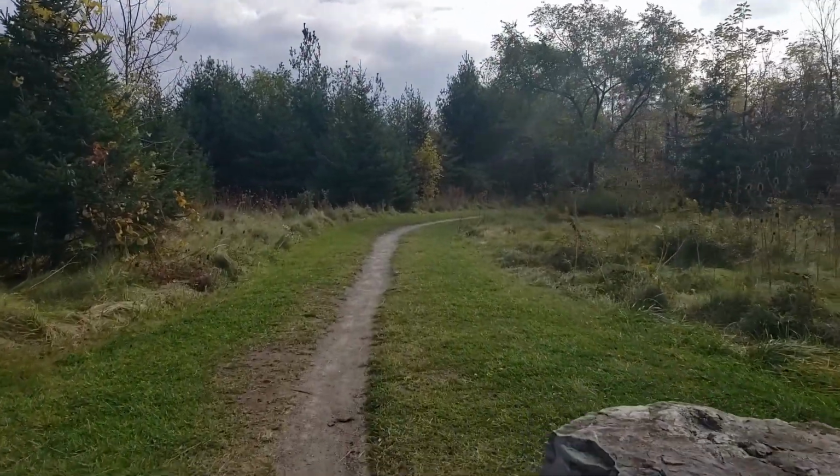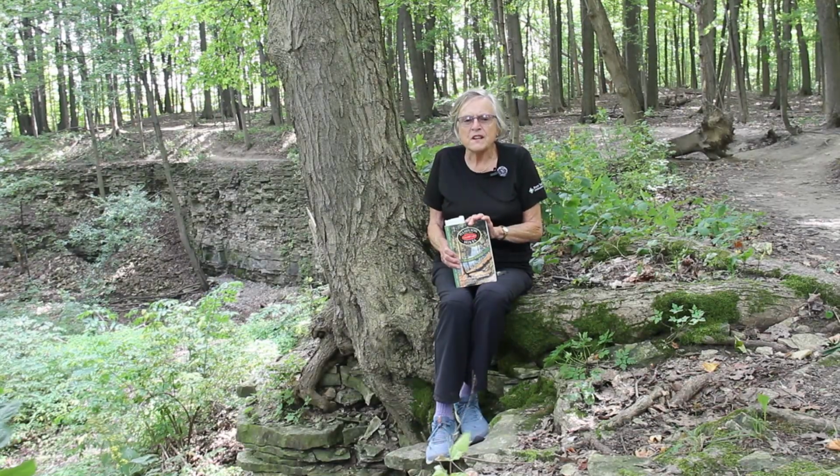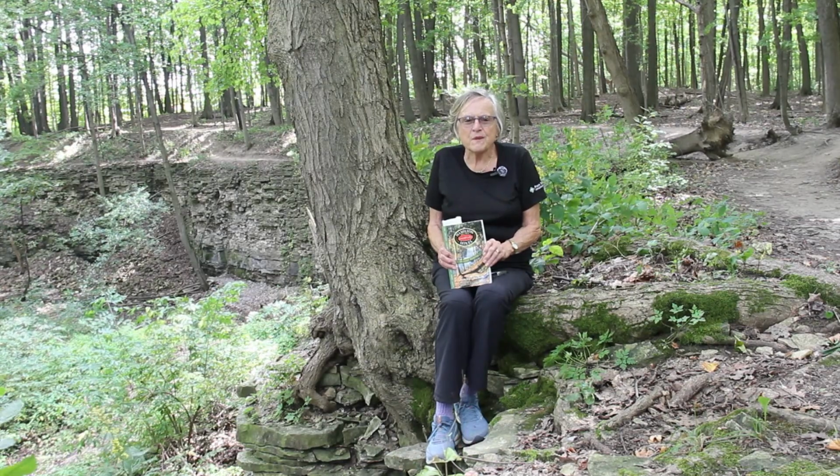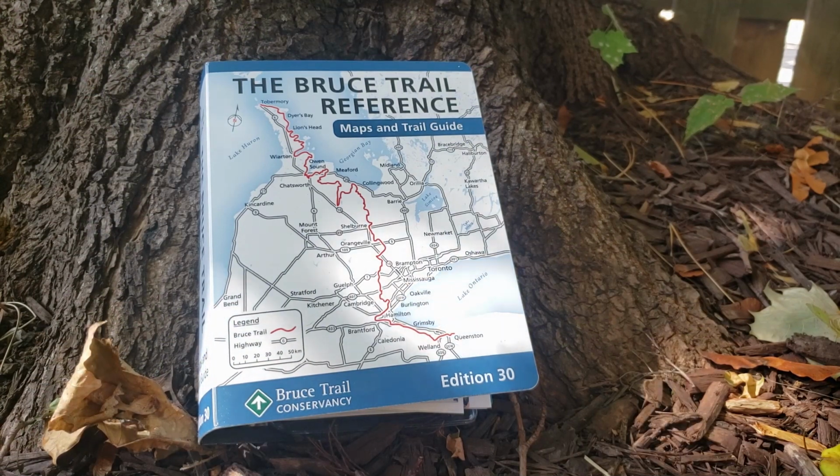But go to your own city to see what they offer in terms of family trails. Try this book and try the Bruce Trail guidebook as well. And the Hamilton Conservation Authority has a lot of trails. Christie Lake is another good one that you can follow.